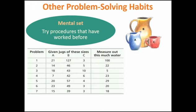Okay, let me give you an example of mental set. This is creatively known as the 3 jugs problem because there are 3 jugs. In each trial, you're given a new problem. And so in each problem, you are told how much volume each jug can hold. Your job is to measure out exactly the amount of water that's indicated in the final column there. In order to measure out that water, there's no guessing or anything like that allowed. You have to fill the jug completely full to be sure that it contains the amount of water that it's supposed to contain.